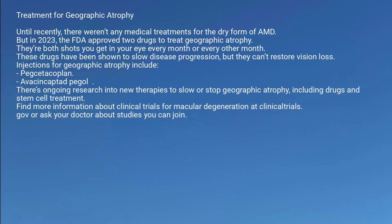Injections for geographic atrophy include pegcetacoplan and avacincaptad pegol. There's ongoing research into new therapies to slow or stop geographic atrophy, including drugs and stem cell treatment. Find more information about clinical trials for macular degeneration at clinicaltrials.gov or ask your doctor about studies you can join.